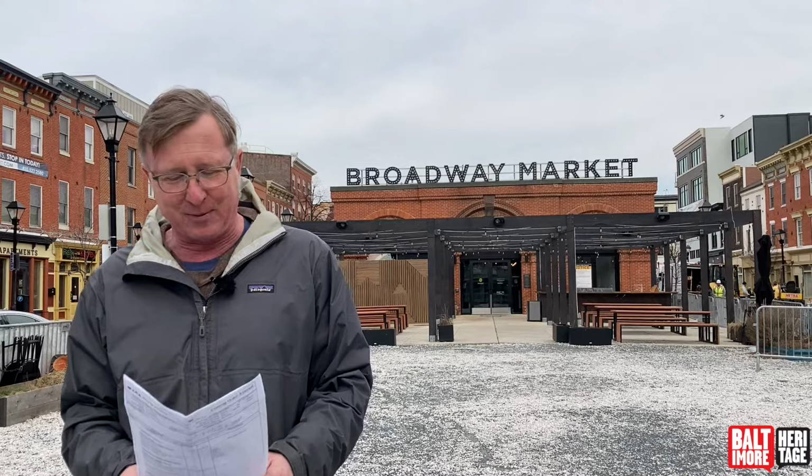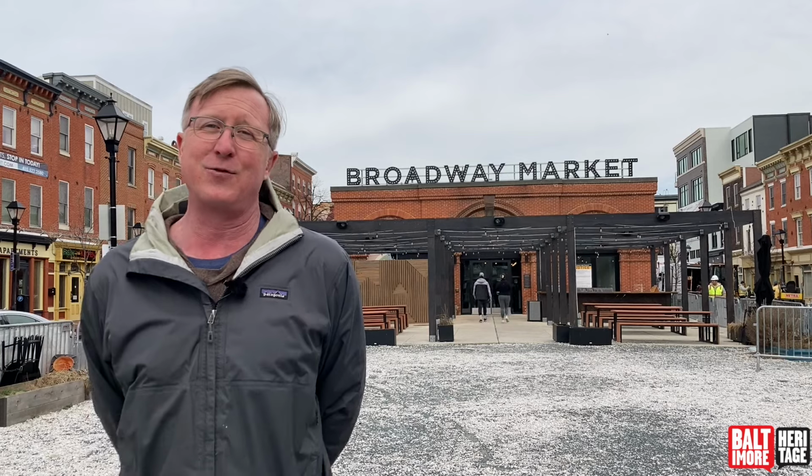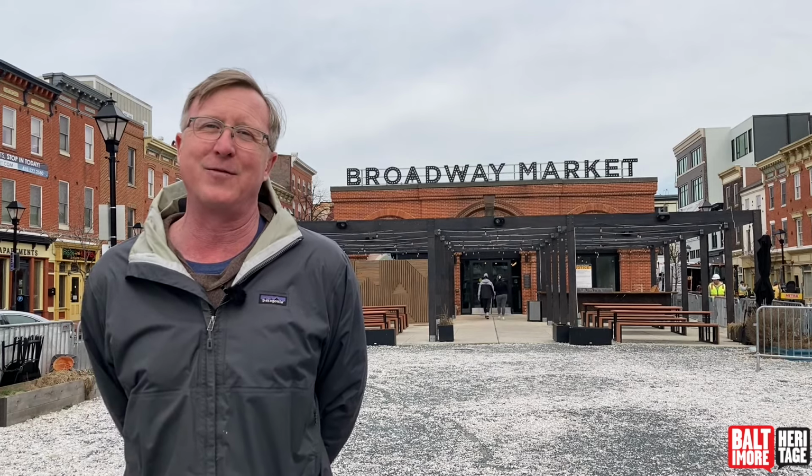And always there have been more than just merchants at the market. Let me read to you another short quote from a 1925 local newspaper about a fortune teller named Madame Celeste. And here's what the article says. It says that Madame Celeste can, quote, "tell you how much money you have in your pocket, the number on your watch case, your wife's first name, and the number of children you have." Although the article goes on to point out that there were a number of skeptics always in the crowd when she was doing her fortune telling.